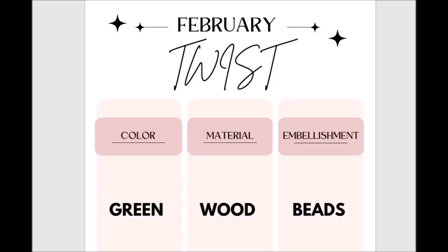I have not seen what materials I'm going to be allowed to use, so let me open up this email and see with you all what my twists are. I am to use the color green, the material wood, and an embellishment of beads. The beads scare me. The green and wood, I love. So thank you, Courtney. I'm not as scared about the twist as I thought.